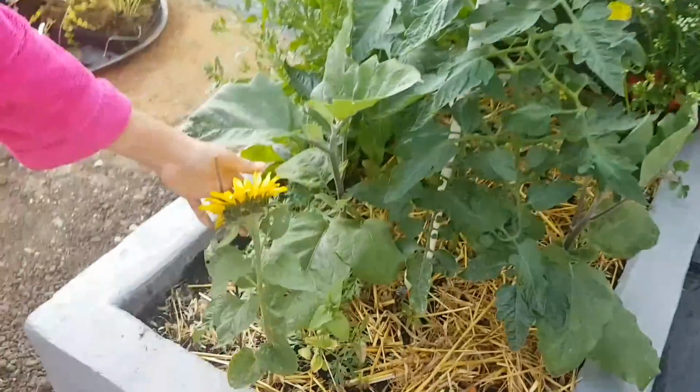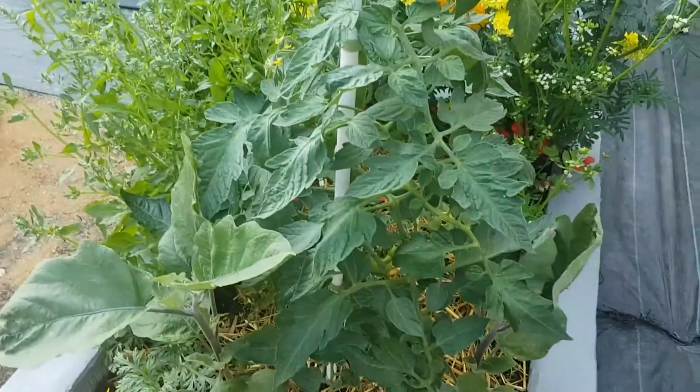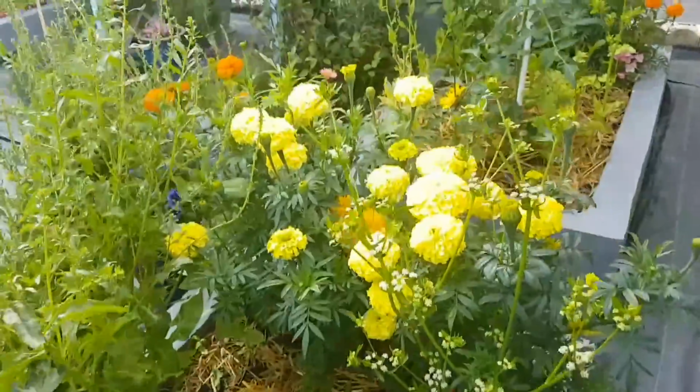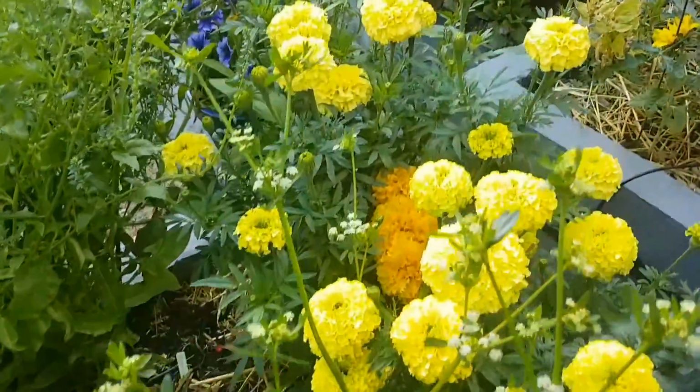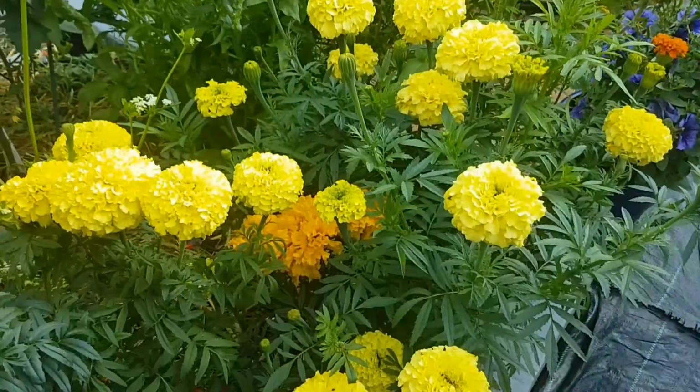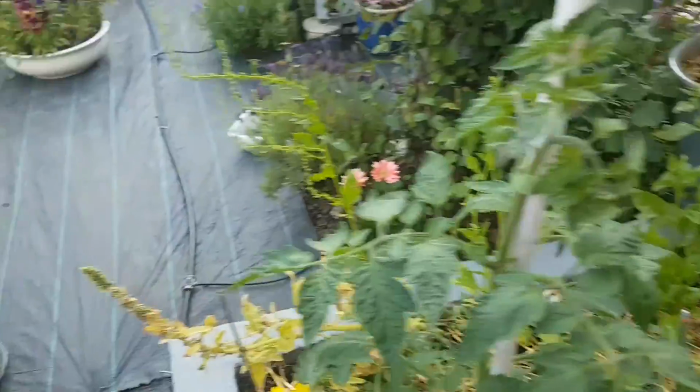You got some sunflower. Yeah. So pollinators to bring them in to help with your herb garden or vegetable garden. Yeah. Doing very well. Marigolds. Marigolds, yep. Got orange and yellow. They look very pretty, but they also serve a purpose as keeping away insects and things, don't they? So yeah, it's all good.